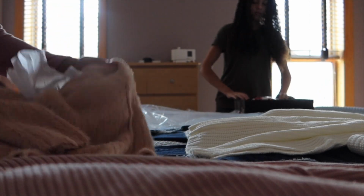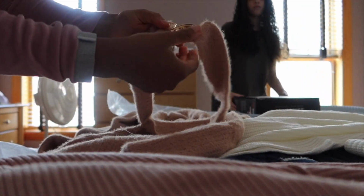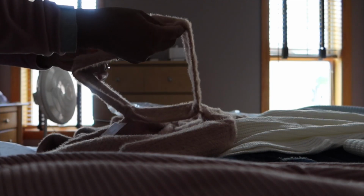Okay, so let me open this. You know, Lex, I might just try these on so they can see how I look in this. Look at my fuzzy sweater. Okay, I thought this thing was so cute, and this little fuzzy belt comes with it. So I am going to try this stuff on right now.